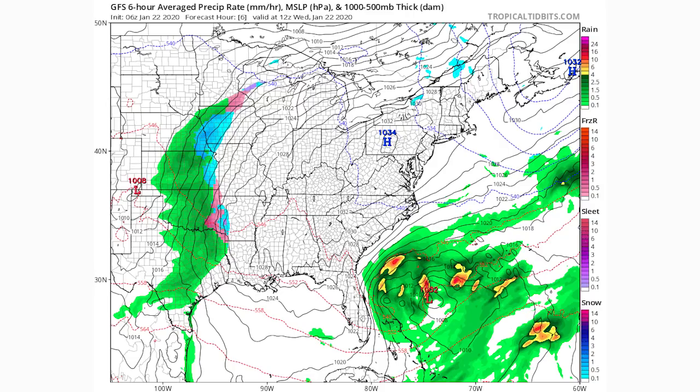Now, we're starting things off this morning, Wednesday, January 22nd. And you can see we have some snow showers on the very eastern edge of this storm for portions of Kansas, Nebraska, Iowa, down through Oklahoma and Arkansas as well. Some mixed showers going on this morning. You guys can let me know in the comments if you are experiencing that or not. But that looks to be what's going on right about now.